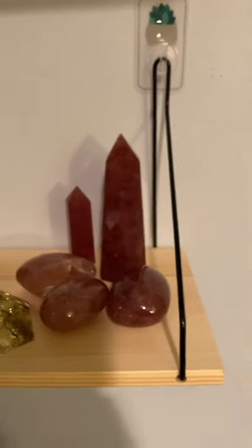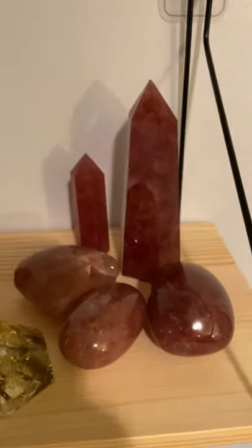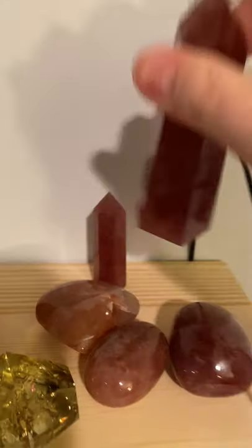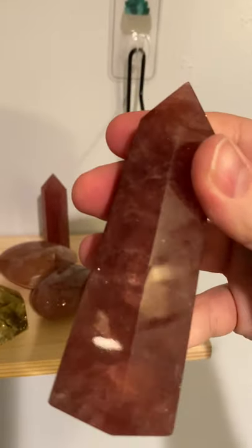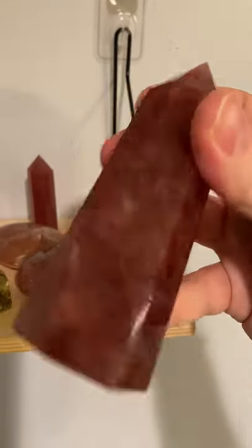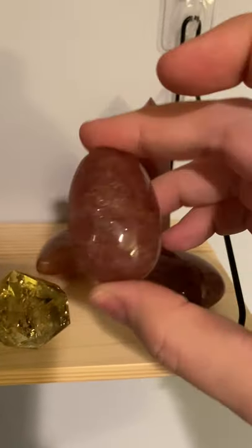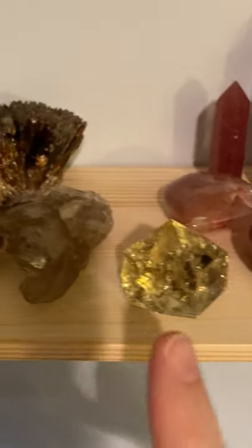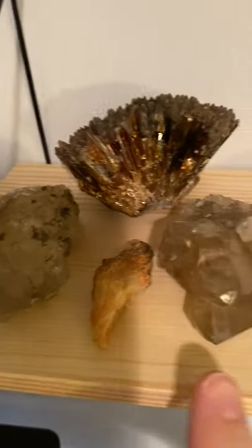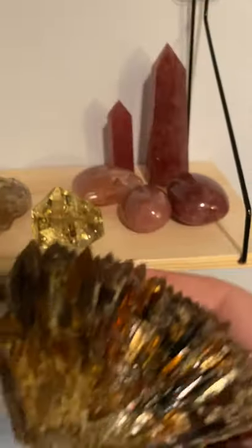We're already 30 minutes in. Here's my strawberry quartz. I didn't know this until recently, but these are man-made. Didn't upset me because it's still beautiful. Look at that shimmer. Love it. I love strawberry quartz. There's the fake citrine. There's more citrines here. And this is really cool. This is called root beer quartz because it looks like root beer. Look how awesome this is.